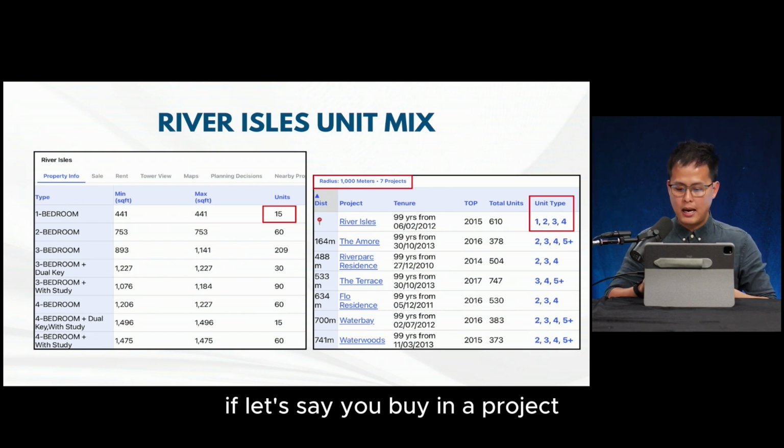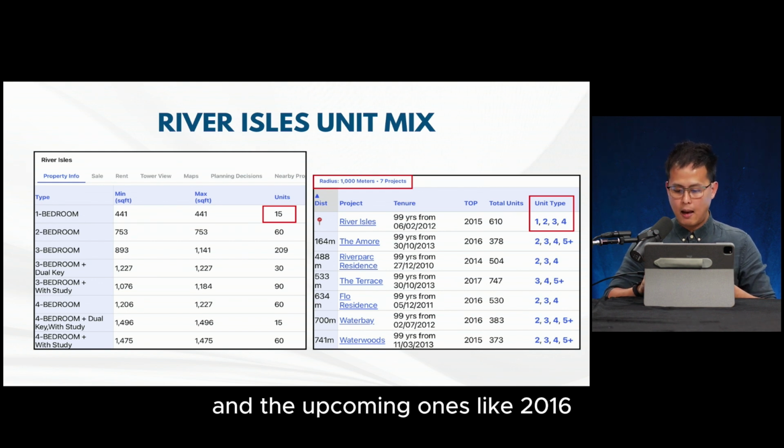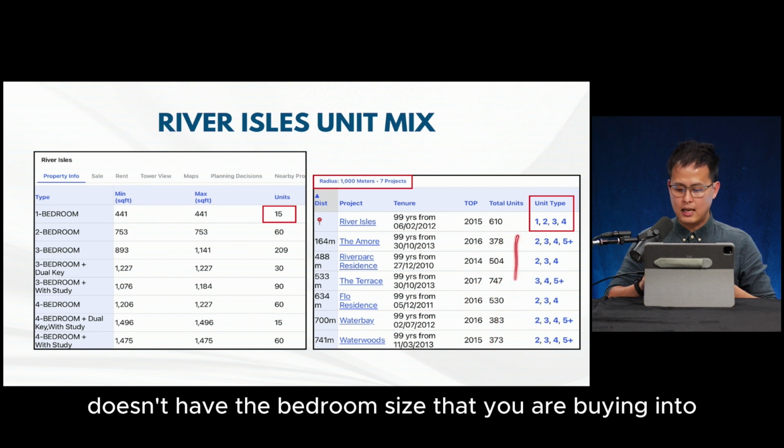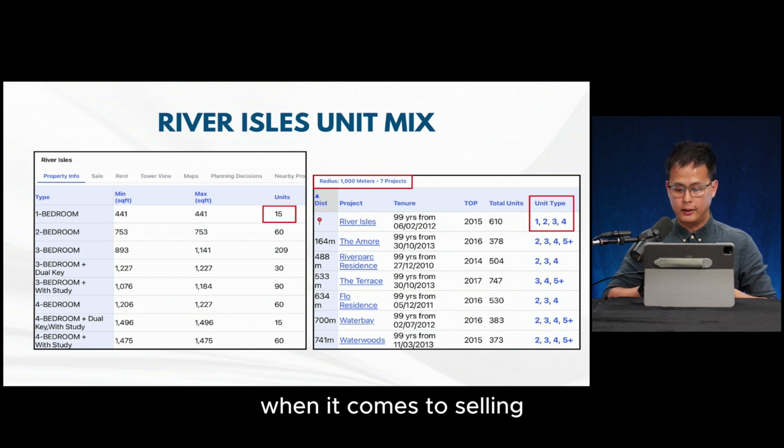If let's say you buy in a project and you know that your project is going to TOP in 2015 and the upcoming ones like 2016, 2017 and all these projects don't have the bedroom size that you are buying into, this will actually give you an advantage when it comes to selling.